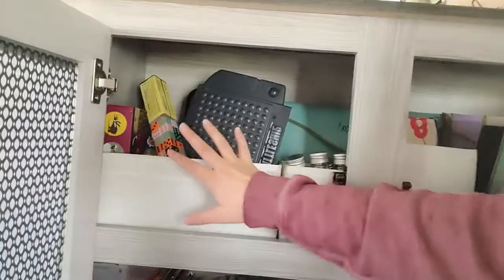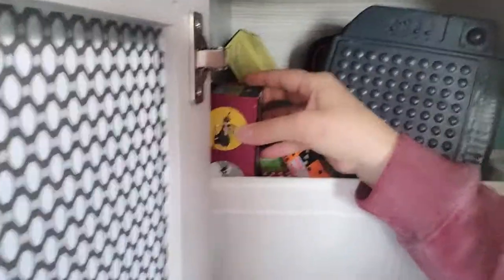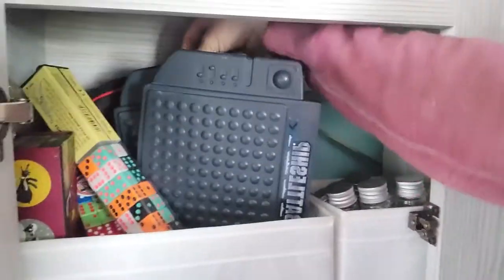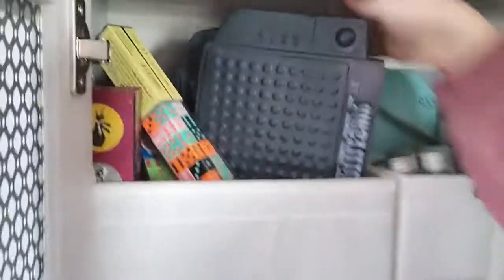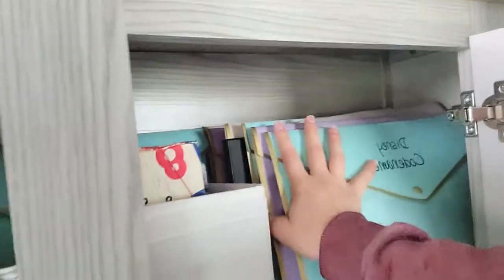Up here we've got a lot of games. We've got dice games, and we've got a matching game, and we've got Battleship. There's Scrabble hiding back there, and we've got small jigsaw puzzles. We've got card games. Down here we've got kids jigsaw puzzles. We've got a few board games and some magnet boards that they can play with. There's some paper that they can do arts and crafts with. And then we've got our board games.